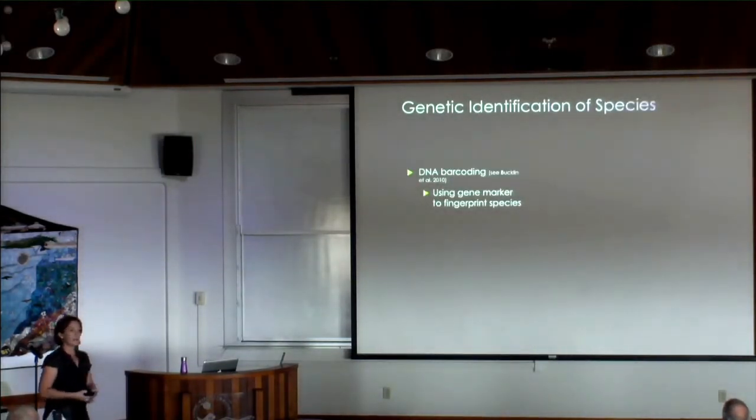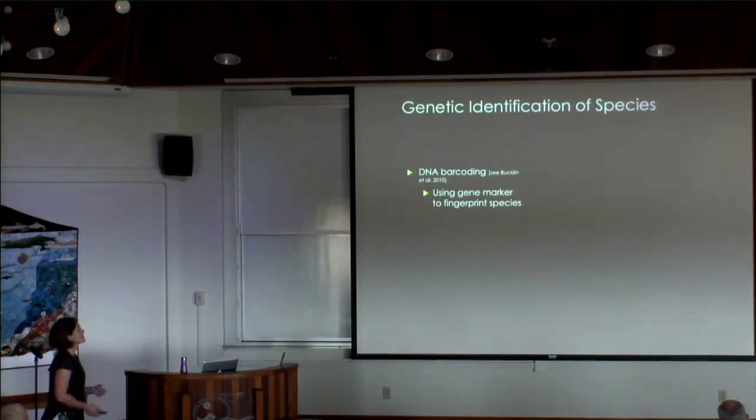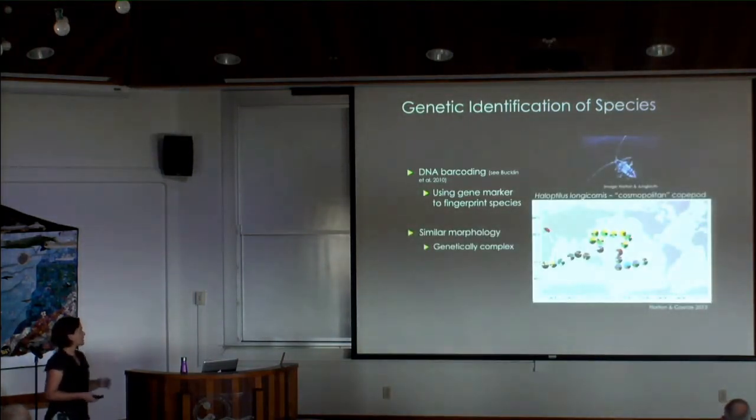So the way that we get around this challenge in identifying species is using techniques like DNA barcoding, which you may be familiar with. This is basically just using a gene marker to fingerprint a species. This is a nice example from the lab that I came from, with Erica Goetze at the University of Hawaii, that she produced with a master's student on a species called Haloptilus longicornis. This is a copepod that is considered to be cosmopolitan, present in global oceans, even in the Atlantic, where they didn't study it in this study.